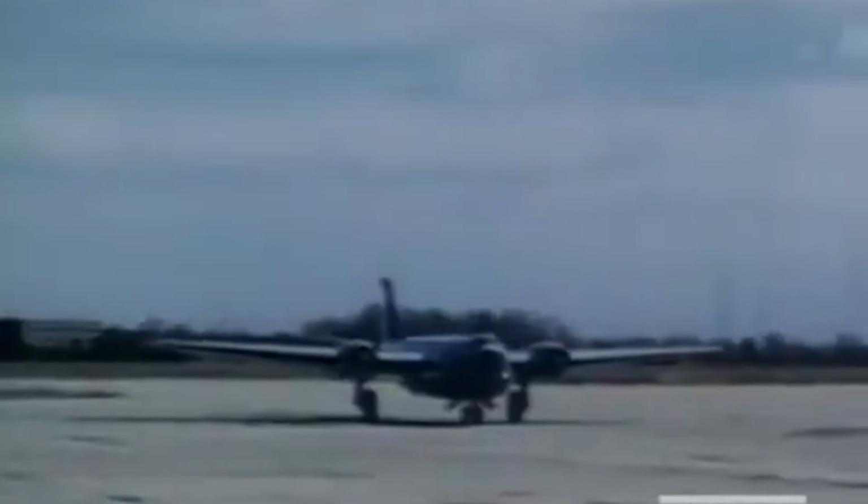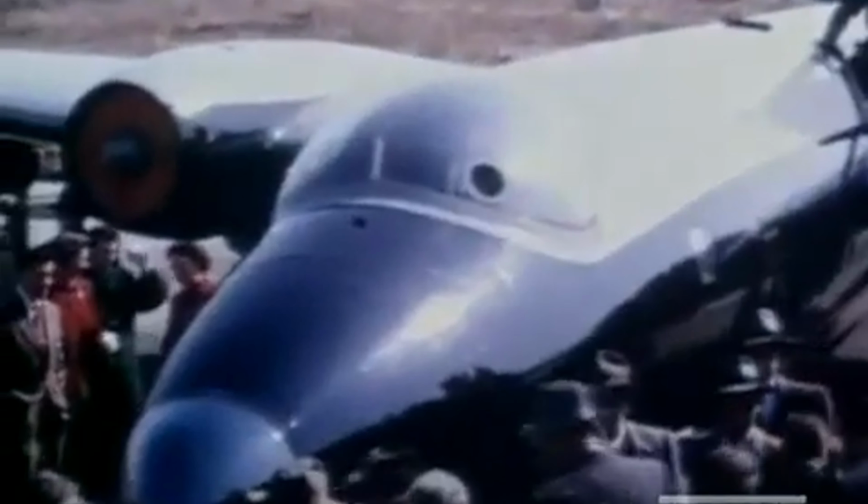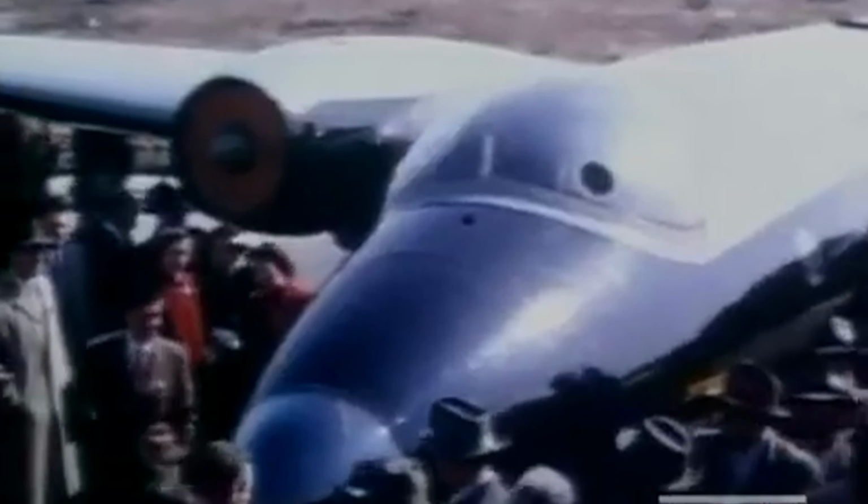Designed as bombers, reconnaissance planes and test beds, the aircraft flew until the 1990s. The United States soon gained their own Canberra. It was called the B-57. Built by the Martin Company, it too became a jack-of-all-trades.